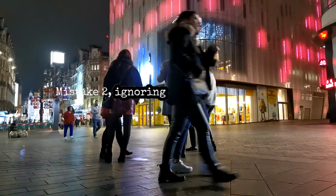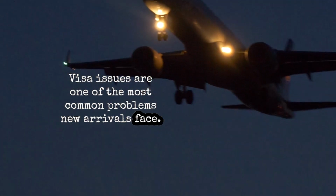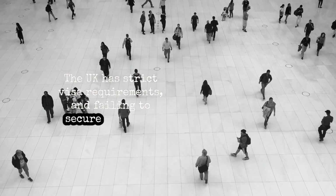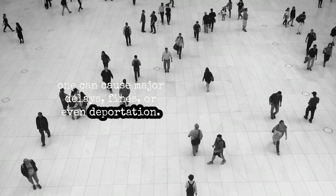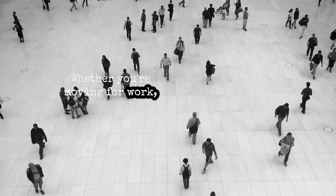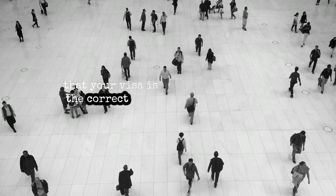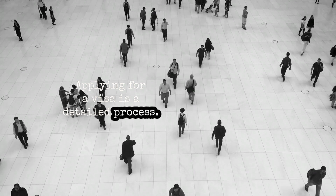Mistake 2. Ignoring visa requirements. Visa issues are one of the most common problems new arrivals face. The UK has strict visa requirements, and failing to secure the right one can cause major delays, fines, or even deportation. Whether you're moving for work, study, or family, you need to ensure that your visa is the correct type for your stay. Applying for a visa is a detailed process.